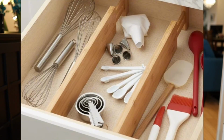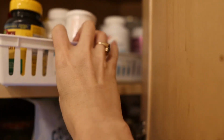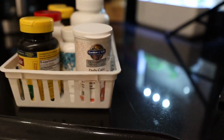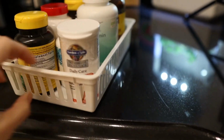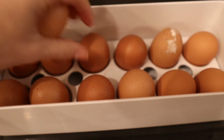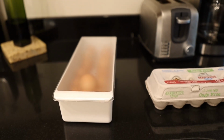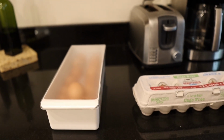Expandable drawer dividers. I've got this bamboo one. I have it in multiple drawers around my house. Also love them. I also love these little plastic baskets. These are so cute. I put my vitamins in them and then I can easily just pull the whole thing out, get the vitamin that I'm looking for, and put the whole thing back in. Easy peasy. This egg holder, something you never knew you needed. Again, super functional. It reduces all of the packaging, gives us more space in the fridge. I just stick it in there and stick my eggs in there. Love it.